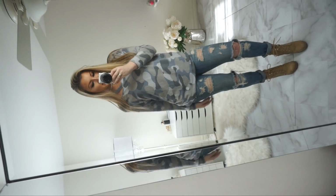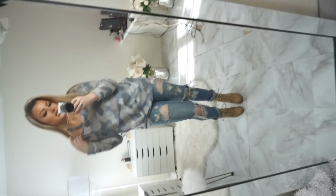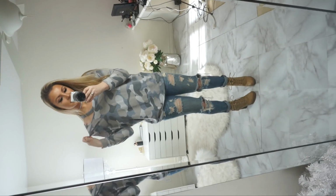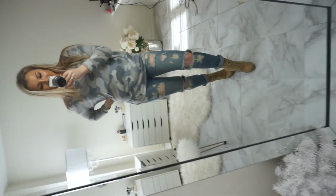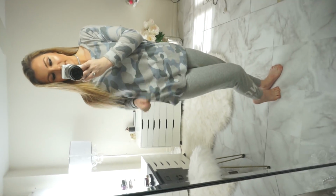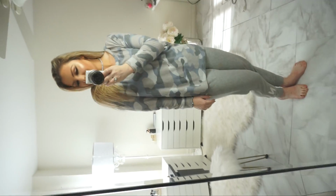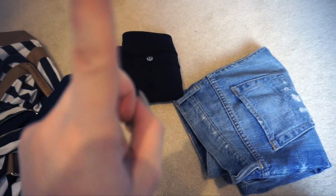Okay, so this is that sweater all dressed up. You go to the bar like this, you go out to dinner like this, you've got something just cute about the outfit. Work, girl, work. I love this sweater. But then you can also wear this as some loungewear with some slippers and you'll be all comfortable.